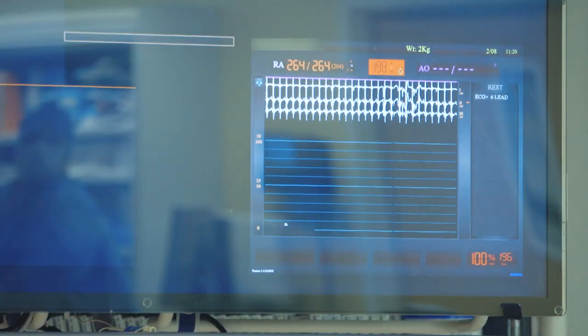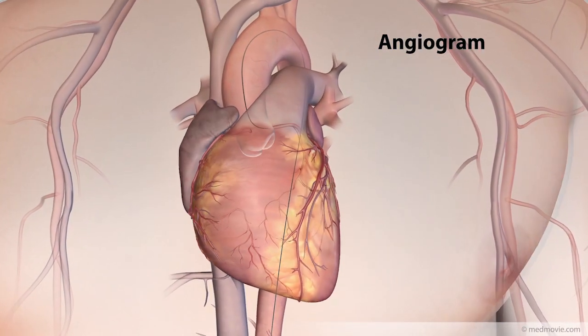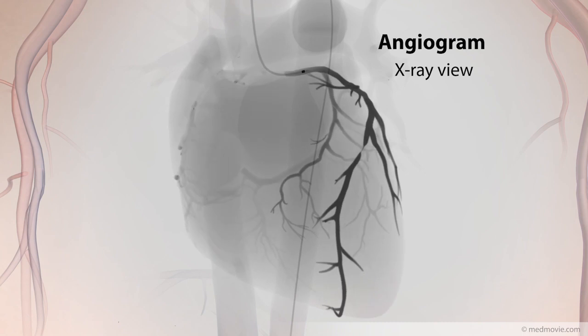Treatment is determined by a proper diagnosis. When someone has been diagnosed with a heart attack, we urgently take them to what's called the catheterization lab. And that's where a specific type of cardiologist called an interventional cardiologist performs what's called a coronary angiogram, which is essentially a mapping of the coronary vessels, the main arteries that supply your heart muscle.